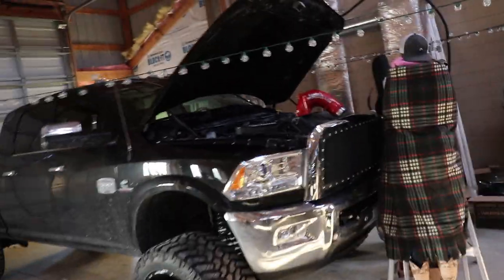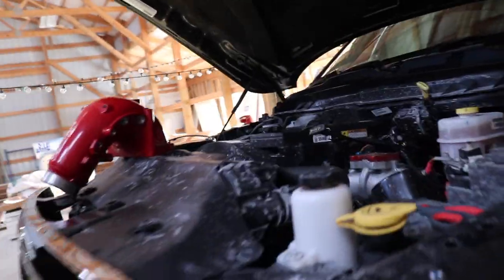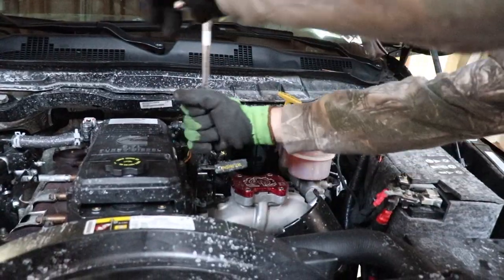But let's get into installing these parts here on the truck, and hopefully all goes smooth, and we're going to have this thing breathing very nicely.